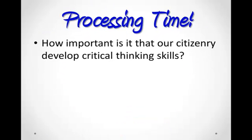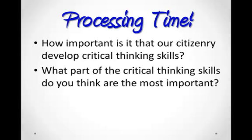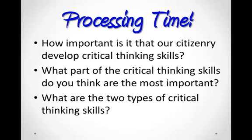Processing time. How important is it that our citizenry develop critical thinking skills? What part of the critical thinking skills do you think are the most important? And what are the two types of critical thinking skills?